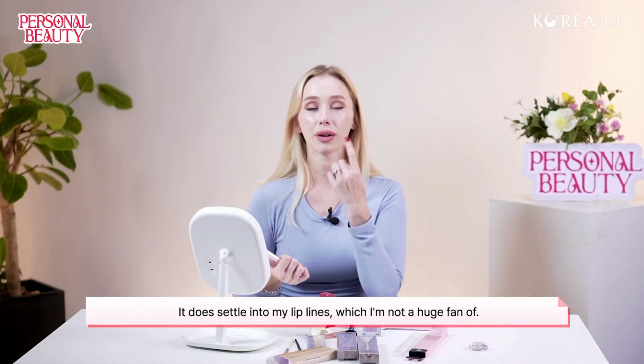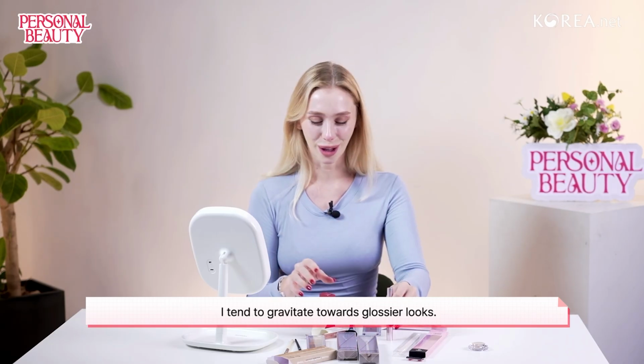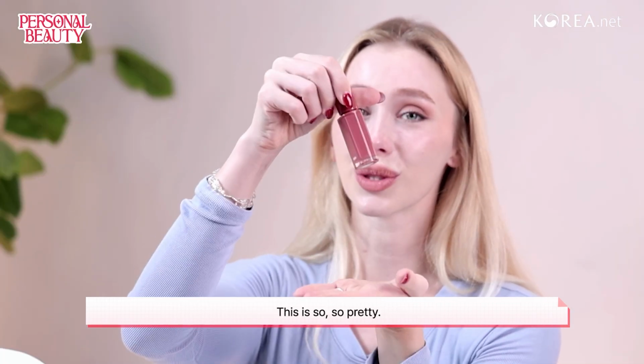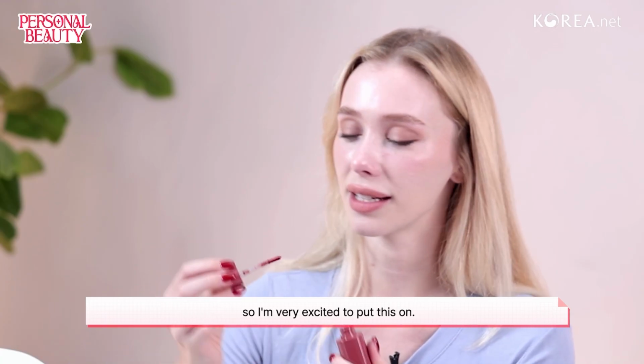It does kind of settle into my lip lines, which I'm not a huge fan of. I tend to gravitate towards more glossy looks, so let's see if this works something out. But let's go ahead and check this. I love the color of this. This is so, so pretty. I think this is really similar to the one we saw last time, so I'm very excited to put this on.